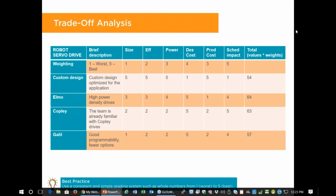So in this case, we're saying size is not very important, and we're saying that schedule impact is the most important thing. This is, for a robot servo drive, fairly likely, because in any device design process, schedule is enormously important. And for a robot servo drive, you can probably put it across the room in a cabinet. The size is not a very big challenge. So as you can see here, we've assigned values from 1 to 5, where 1 implies the worst option or the least desirable, and 5 is the best.